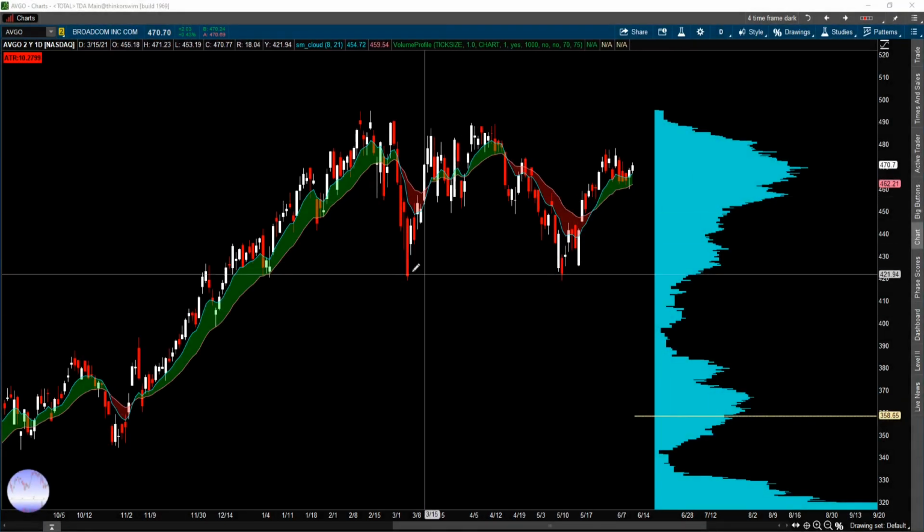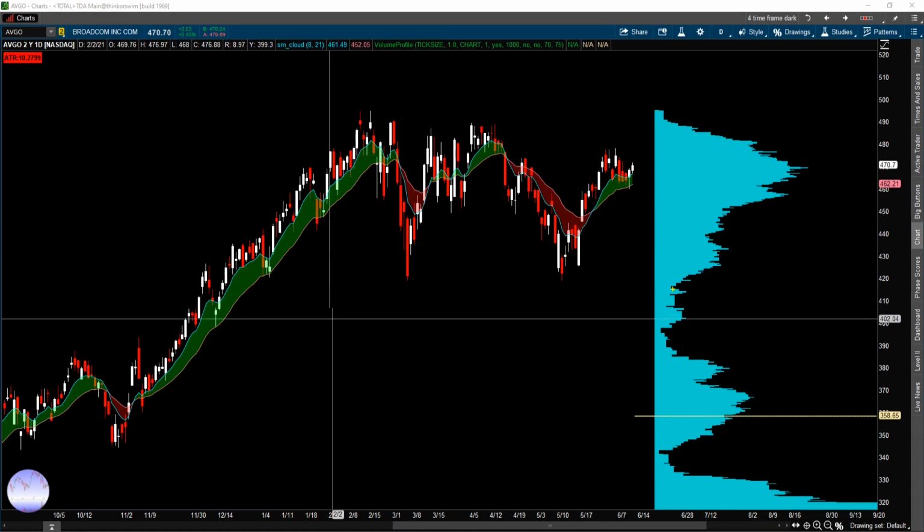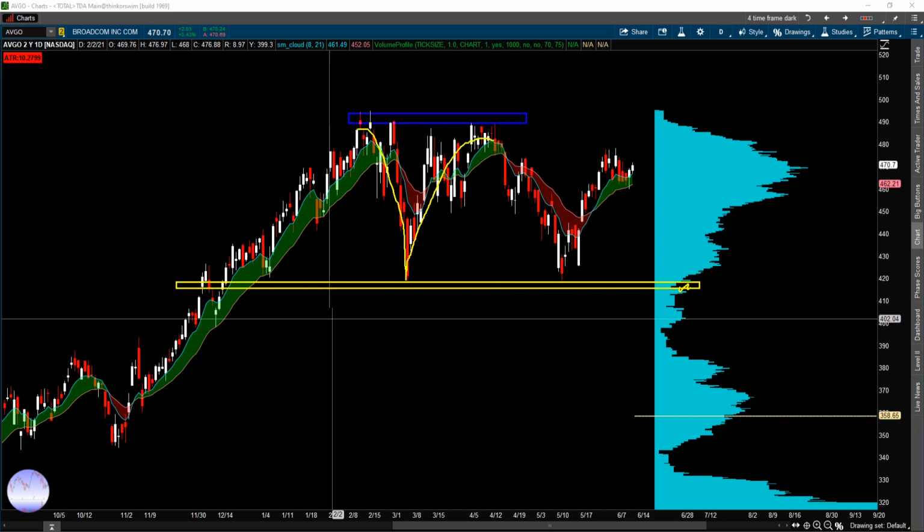Looking at Broadcom here, Broadcom just recently came down and found support near this low volume area here. It came down from the high, got support and then bounced back up and then found resistance near the high here, and it came down once again and found support. And right now it appears that it's bouncing back up.